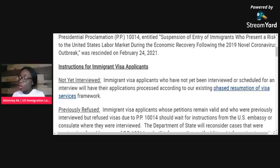So I'm actually on the U.S. government's website, and this is the breakdown of what people should actually do if they have immigrant visas. So we're going to be starting with the first one. These are the instructions, and this was released just last Thursday.